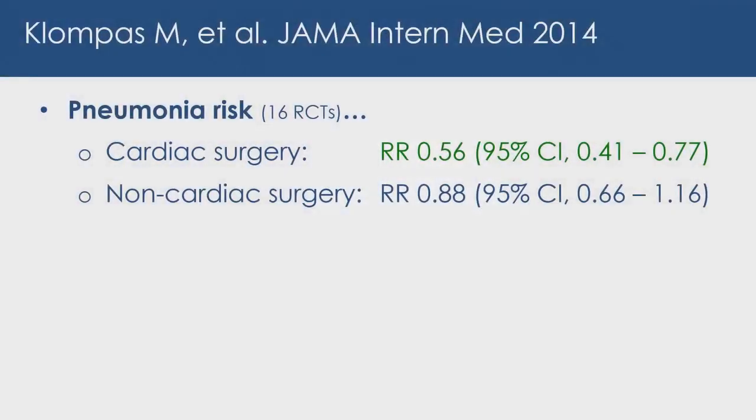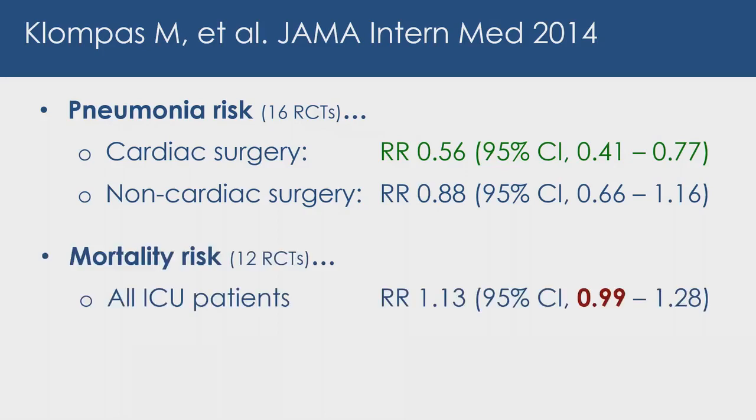The pneumonia data confirmed what we found before. You only have benefit in the heart surgery patients. In non-cardiac surgery, a reduction, but not statistically significant. But now it comes. When he looked at the mortality risk, he noticed a trend towards increased risk of death among all the studies pooled that reported mortality, 12 RCTs. Now I know that some people are saying, it's not statistically significant. 0.99. Okay.